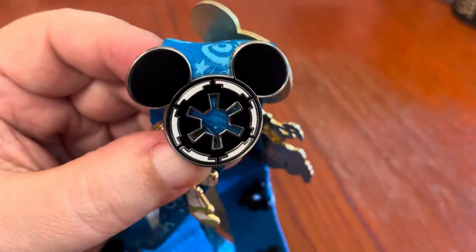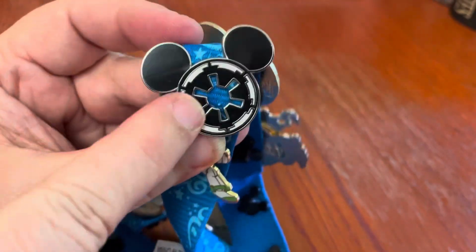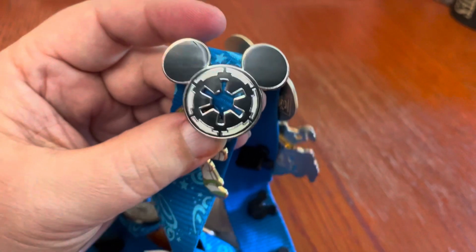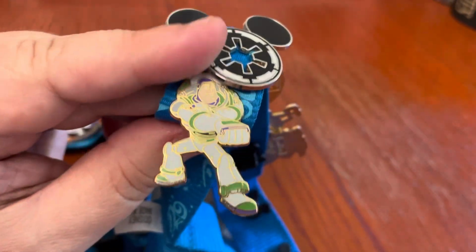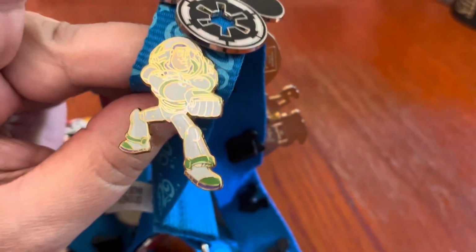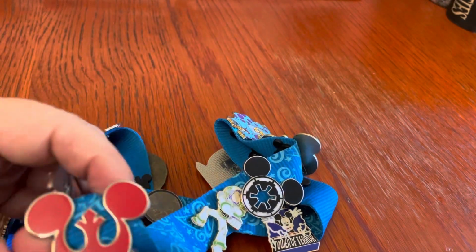This, I believe, is the Galactic Empire pin symbol, and then again, on Mickey ears. We've got Buzz Lightyear, speaking of the galaxy. He's just kind of plain. I don't know if he's got much value. These simple character ones don't seem to do as well.